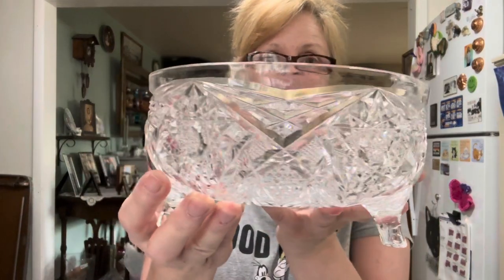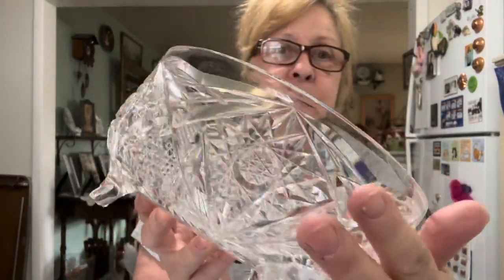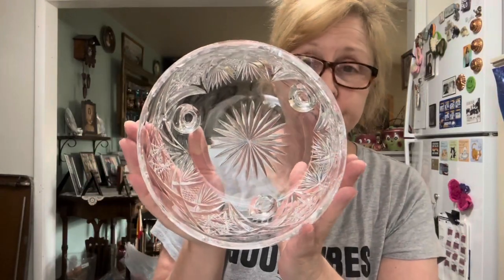Okay, I have two items left, guys. I'm just trying to make some room so I can bring them forward. All right. These are just killer pieces. Look at this. Oh my goodness. This is absolutely stunning. This is not crystal. I don't believe it's heavy enough to be crystal, but it is just gorgeous nonetheless.